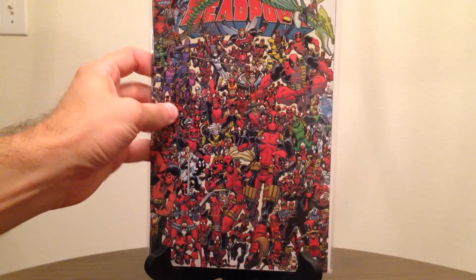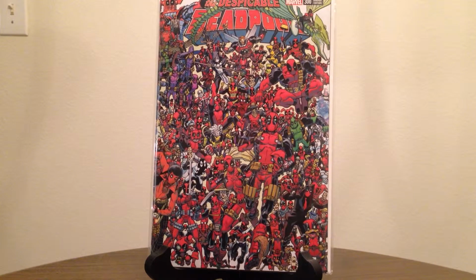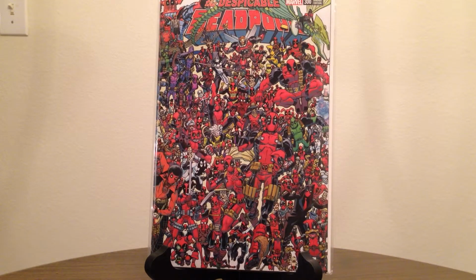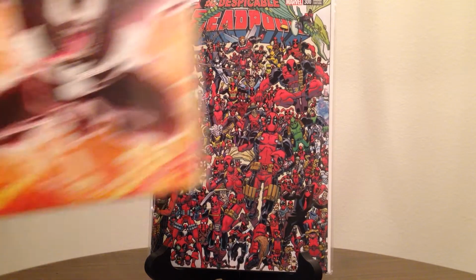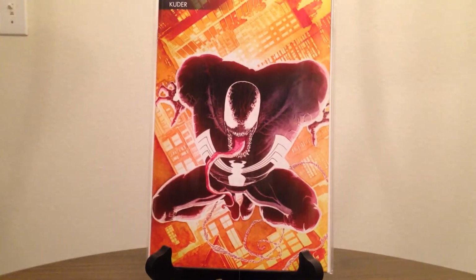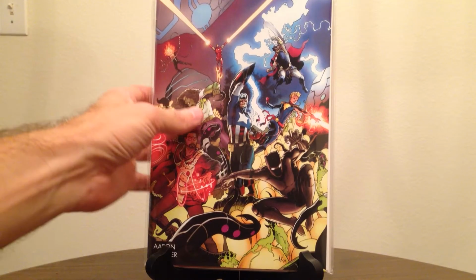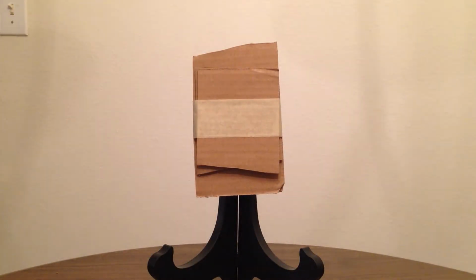From Midtown, I also got the wraparound cover for Despicable Deadpool number 300. This one's kind of fun to look at. I particularly like 70s blaxploitation Deadpool down here. But yeah, there's just a bunch of different iterations of Deadpool that are really cool. Midtown also sent me the Young Guns variant for Venom number 1 by Aaron Cooter, and the Young Guns variant for Avengers number 1 by Aaron Cooter. I'm just guessing on how he pronounces his last name. I really don't know. So, move those aside.